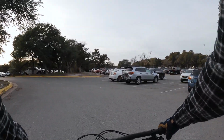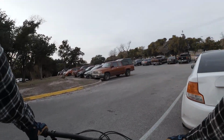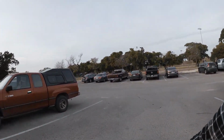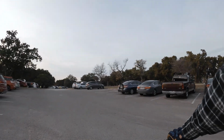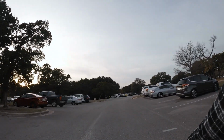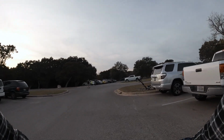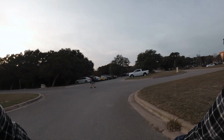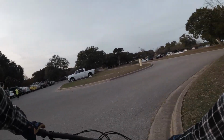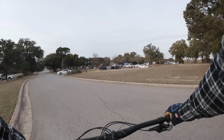Okay, good ride. Had fun. I always like coming out here. Not the most technical trail out here, but you can get a good workout, have fun. Certainly plenty of technical sections. It's a great trail to come out here and develop and build your skills. There's good progression out here to some of the bigger features.